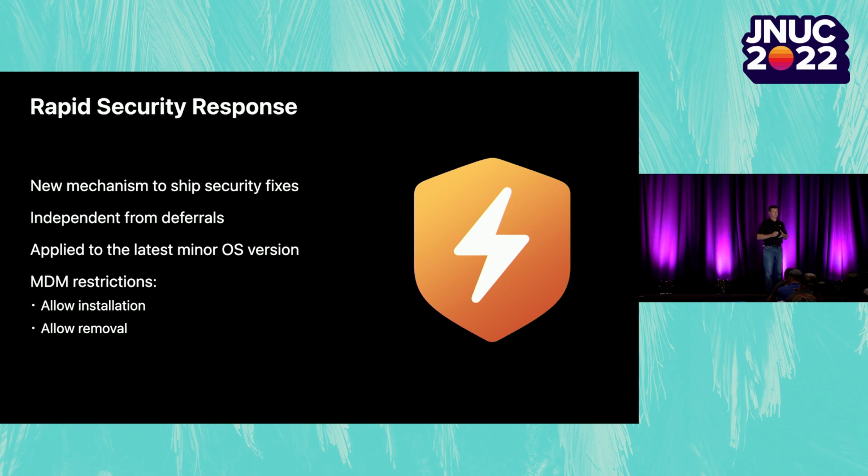But to manage this, MDM solutions have the following restrictions. It can allow or disallow installation of rapid security responses, or you can allow or disallow the removal of rapid security responses.